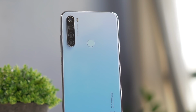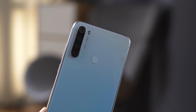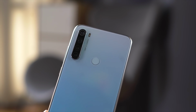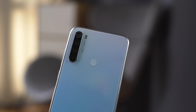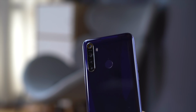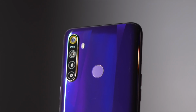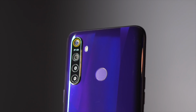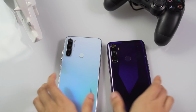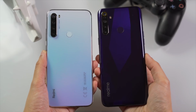Starting off with design, the Redmi Note 8 has a glass back that comes protected with Gorilla Glass 5. The unit we have is in the Moonlight white color, and it's got these subtle gradient hues which sometimes look white, while other times it's a mixed shade of light blue, green, and lavender. On the other hand, the Realme 5 takes a different aesthetic. Constructed mostly with a polycarbonate material, we get this diamond-like design with curved sides. It's a unique style that comes in either crystal purple or crystal blue. Other things you'll find on their backs are their quadruple rear cameras, LED flashes, and fingerprint scanners.